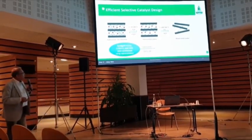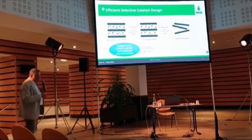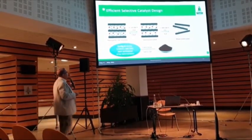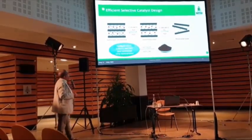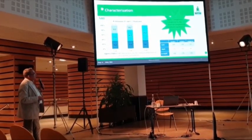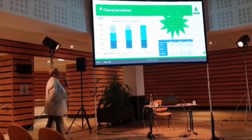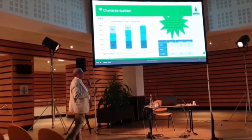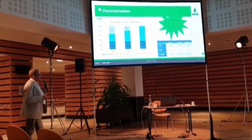Then calcination, according to the temperature protocol, we selected 500 degrees centigrade as the calcination temperature in order to obtain the copper oxide supported on metal oxide catalysts. And for the characterization, first of all, the XRF measurements showed that the chemical composition matches the nominal chemical composition, which is 1 to 1 to 1 for the copper magnesium aluminum catalyst.